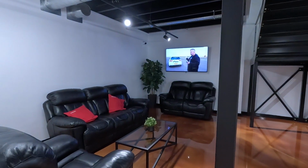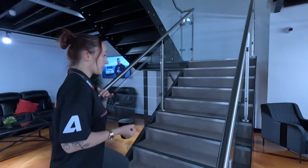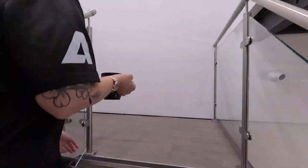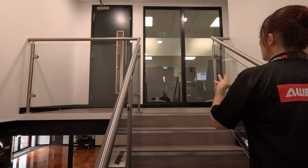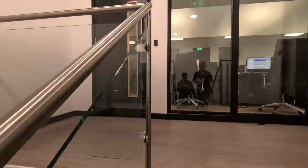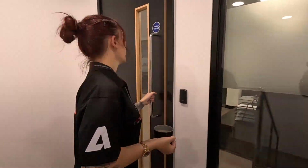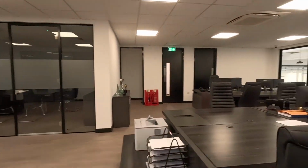And then if we make our way up the stairs, so this was a complete spare shell when we started, so there was nothing here, so this has all been put in since we've been in here. Okay. And then upstairs we've got our new facilities and sales team. So if we just pop round, we've got the accounts team in the sales area. There isn't anybody here at the moment.